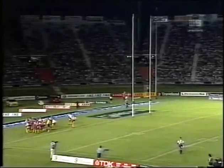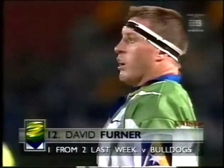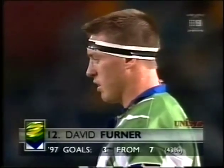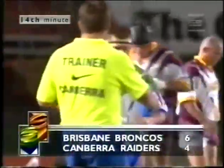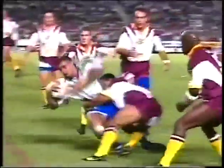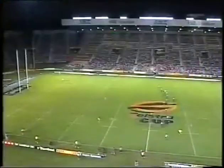Well, are we starting to see a repeat of last year with 66 points scored in the clash, the corresponding game? Turn up, and it's a terrible kick. Here it is coming through the hands. I'm not sure if they had an overlap. I think it was 1-on-1 or 2-on-2 out there, and it's just a bad missed tackle.